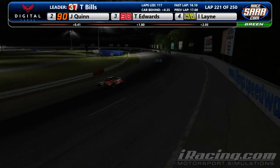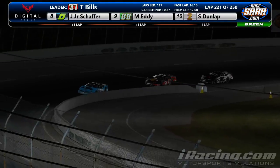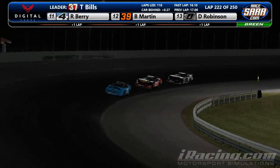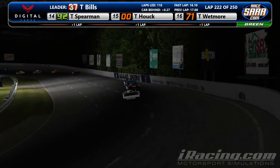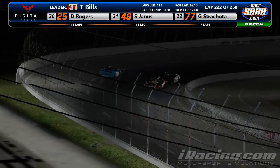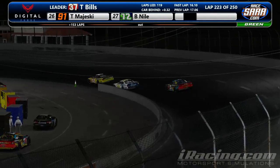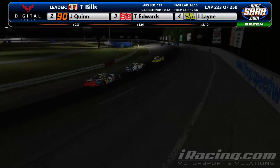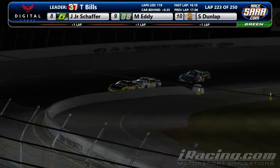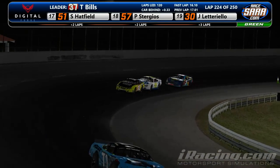Getting closer and closer to the 25 to go mark. Tim Bills, 117 led, still leads around a 4/10 of a second gap, the 90 of Joe Quinn. To the inside of Wetmore. Matt Rolfe, another H&H Sign Supply car, back there in 5th, right behind the 98 of Ian Lane and Trevor Edwards. Lane and Edwards, 4th and 3rd respectively, and Edwards not able to get around that 32 Menards machine.